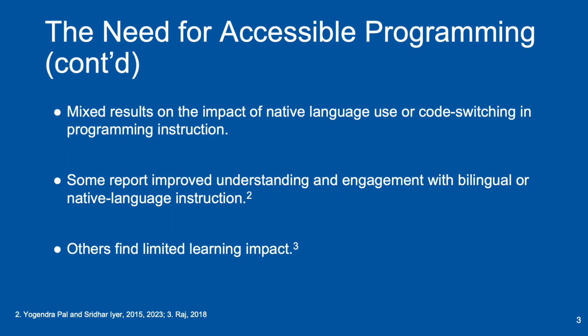Prior research on the efficacy of bilingual programming instruction has produced inconsistent findings. While some studies have reported improved comprehension and motivation among students who receive instruction either bilingually or in their native language, there are other studies that have highlighted potential challenges that are often associated with instruction being given in one's native language or bilingually.